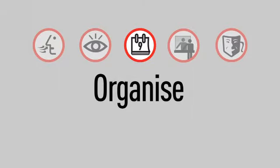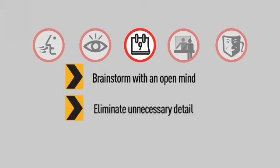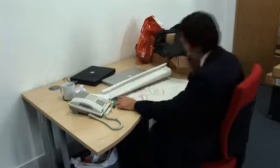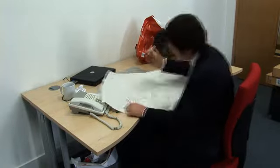Once you know your audience, you're ready to organize your presentation. Brainstorm ideas with an open mind, but then put on your editor's hat and eliminate unnecessary detail. Lastly, remember your goals. Does your audience really need to know how that techie gadget works? Perhaps not. Save the details for handouts or one-on-one conversations.